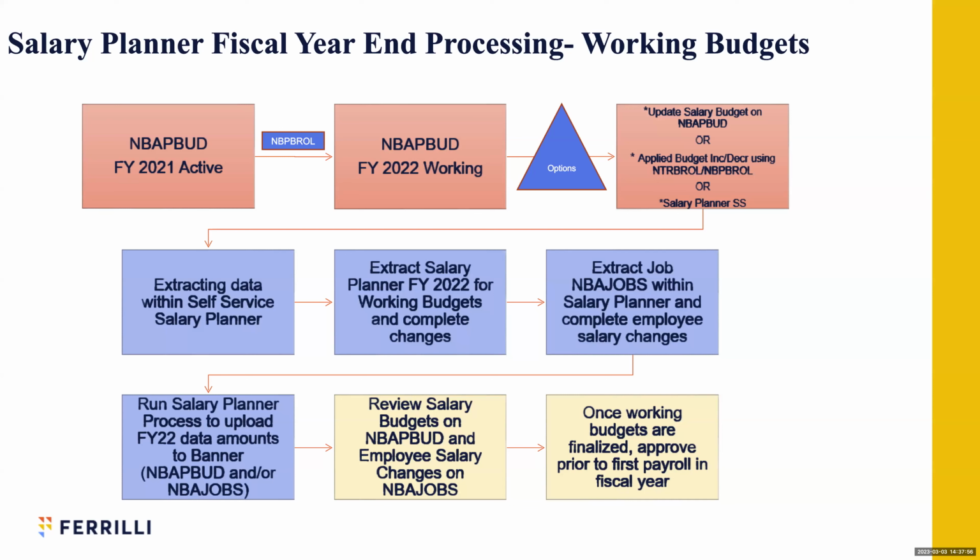You can decentralize some of your salary budget tasks. What you're doing is pushing it out to that department head. They're completing their workbook and worksheets. And then in turn, the master salary planner can load every department into one, and they can give their blessing, make their changes, and then load that all into Banner Admin. So at the end of the day, Salary Planner gives you some flexibility to utilize some tools with downloading a spreadsheet and also just automatically going into Banner Admin after running a process.